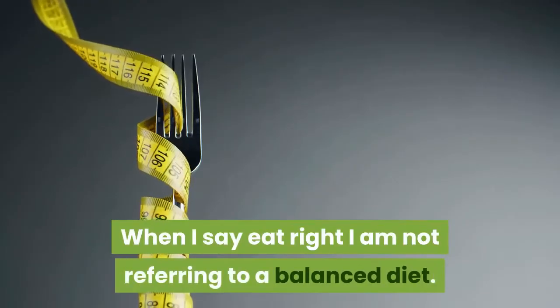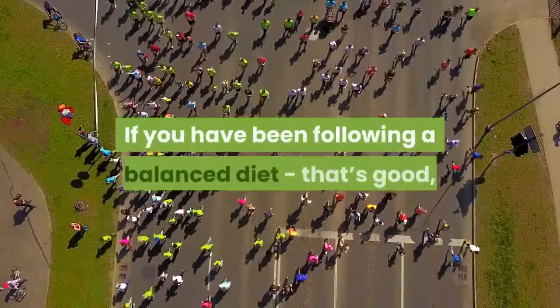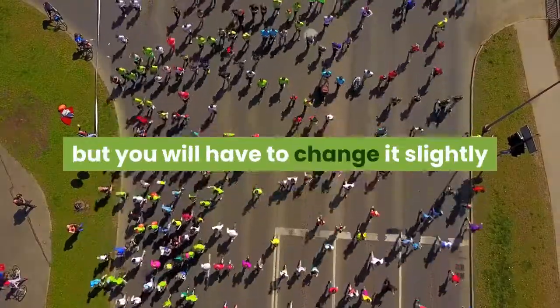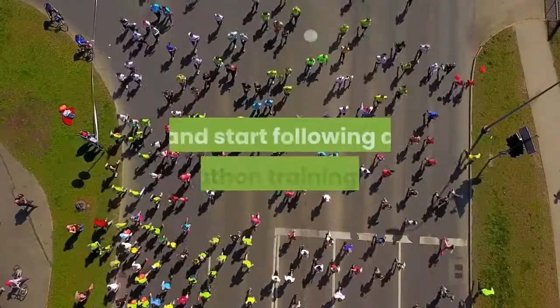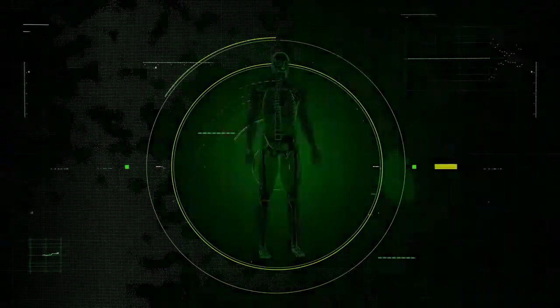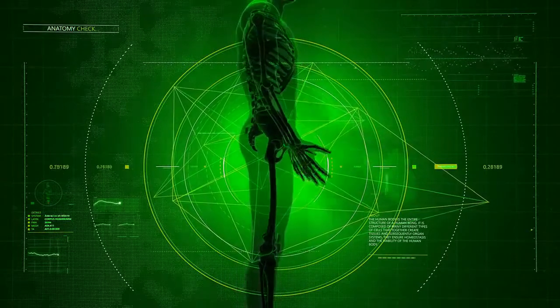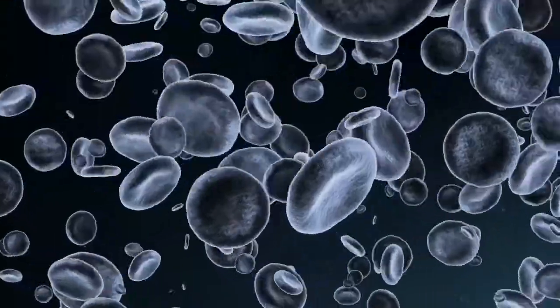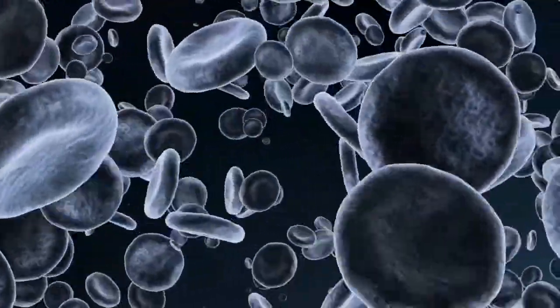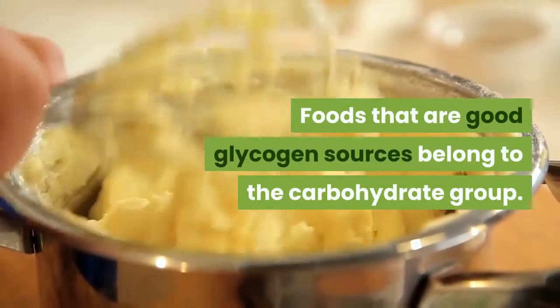Number 4. Eat right. When I say eat right, I am not referring to a balanced diet. If you have been following a balanced diet, that's good, but you will have to change it slightly and start following a marathon training diet. The reason there is a specific diet for runners is quite simple. During running, the body requires and does consume a lot of energy. This energy has to be readily available in a form that the body can easily convert to energy, such as glycogen.